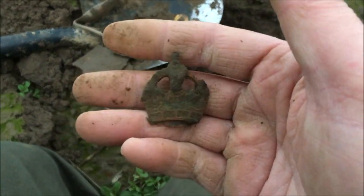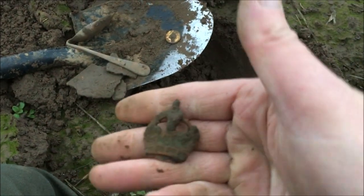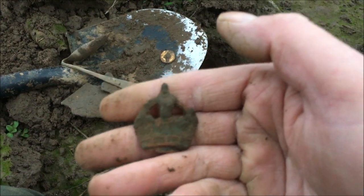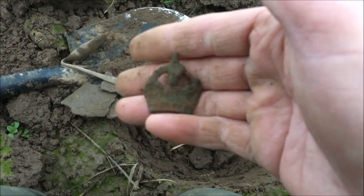And the find that I've just had, that lovely cap badge. That is brilliant. I don't know what to do with that. I don't know how much I can clean it, how much I can get away with, or should I just leave it as it is? I don't know. I really don't know. That is brilliant.